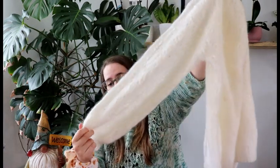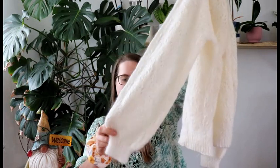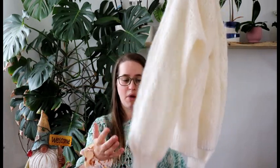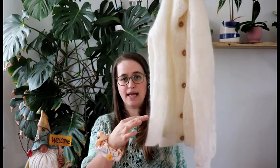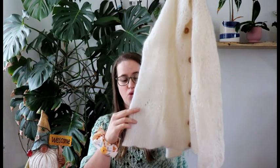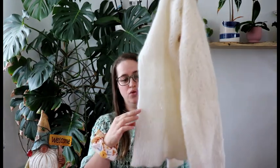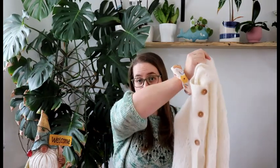I would have done 1 fewer lace repeat in the sleeves. The sleeves are pretty long for my preference, and I probably would have also done 1 less repeat in the body, maybe 2, to make it just slightly more cropped, because I would have liked it to hit higher, closer to my waist instead of mid-hip. So that's my first finished object.